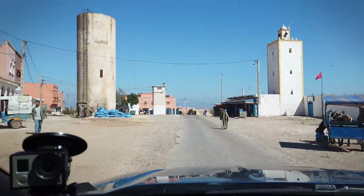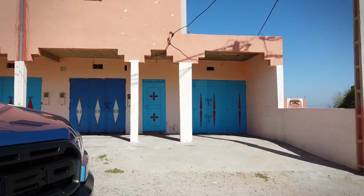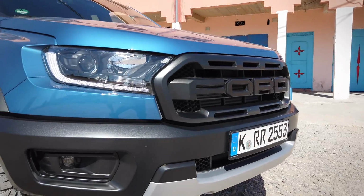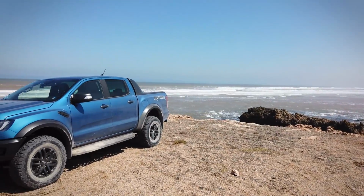Wow, this is so different. So this beauty also has a 15 centimeter wider track, and the whole car is even wider than that. I think it's 16.8 if I remember correctly, so it's between 16 and 17 centimeters wider than a regular Ranger, and it's over 2 meters wide. It's crazy.